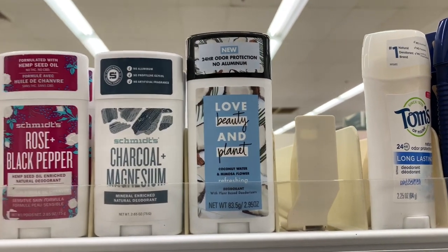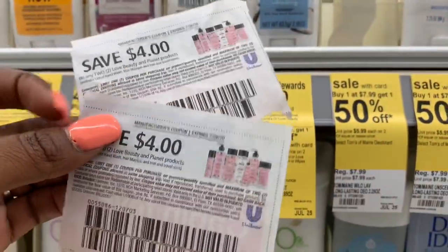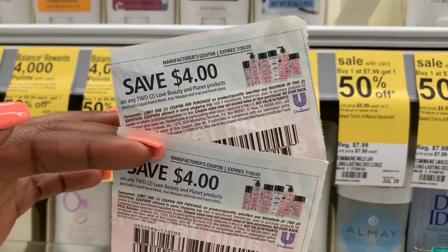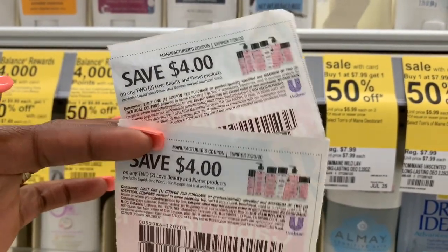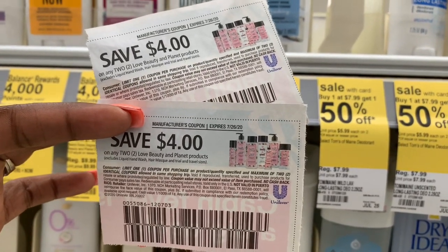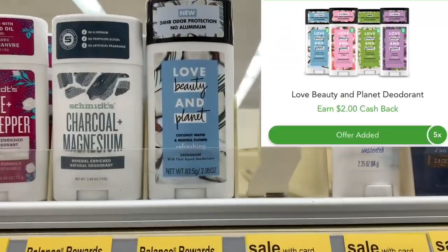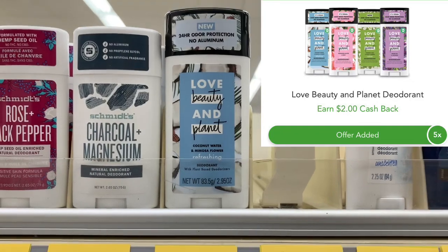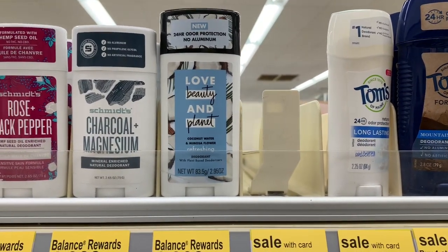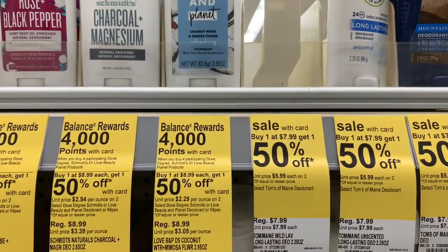So after that 5 off of 20 coupon, I have 2 $4 off of 2 Love Beauty and Planet coupons, which is an additional $8 in savings. So that will bring me down to $13.97, and then you'll get back 4,000 points, as well as Checkout 51 is giving back $2 for each deodorant. So picking up 4, that's a total of $8 from Checkout 51, which is a total of $12, making all 4 $1.97 or 49 cents each.